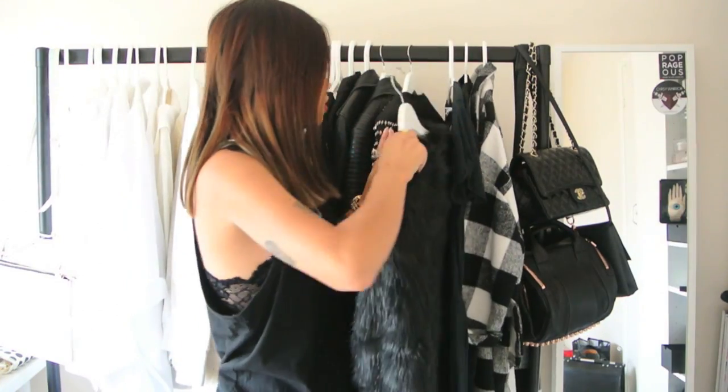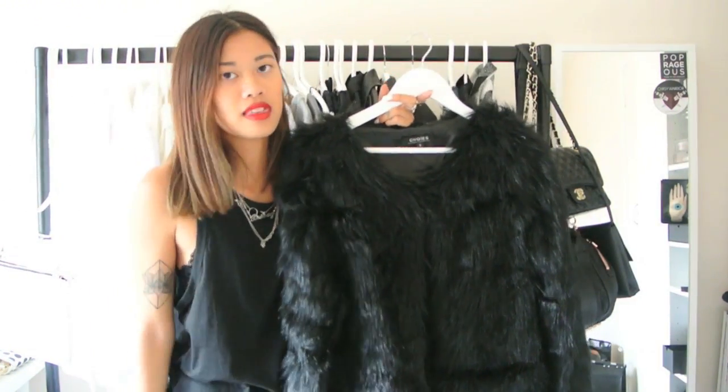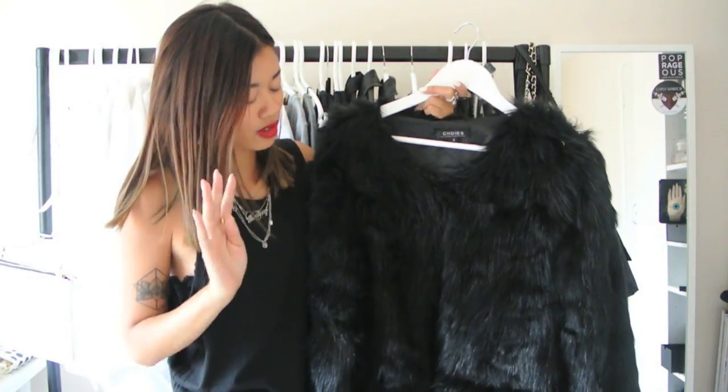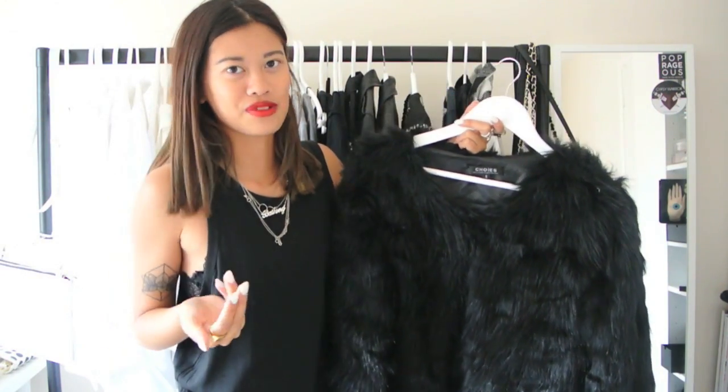Now we move on to Choies. With Choies I bought 2 fur coats just because I suck at buying summer clothes in the summer. First one is a black fur coat, just because I think everybody needs one and it is a staple. It's faux fur, not real fur. I don't think I would ever wear real fur, it kind of grosses me out.